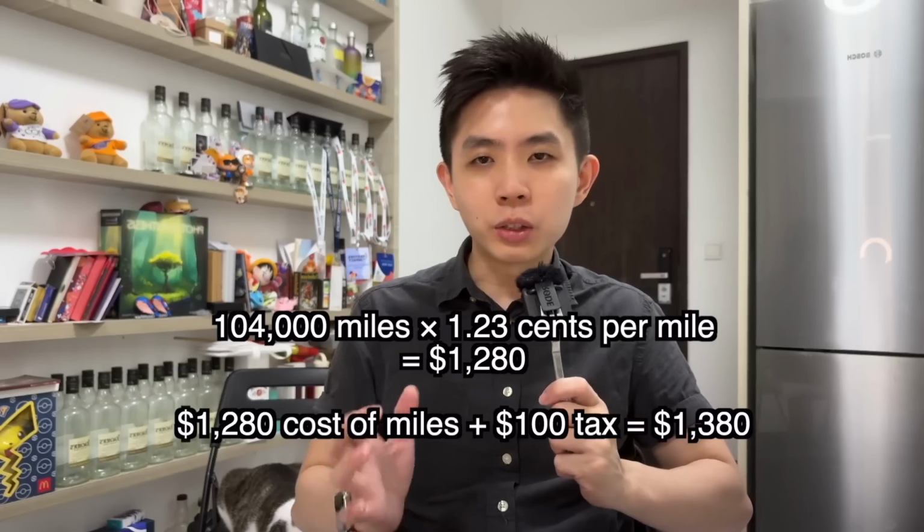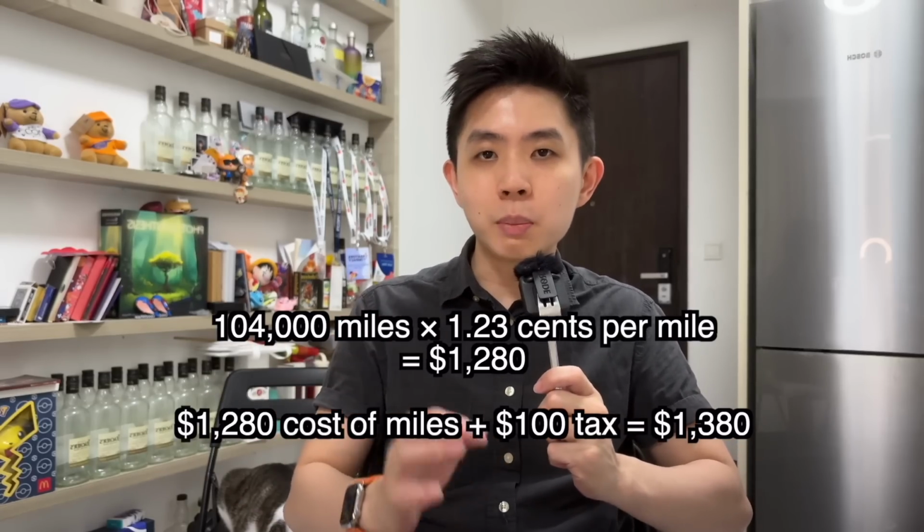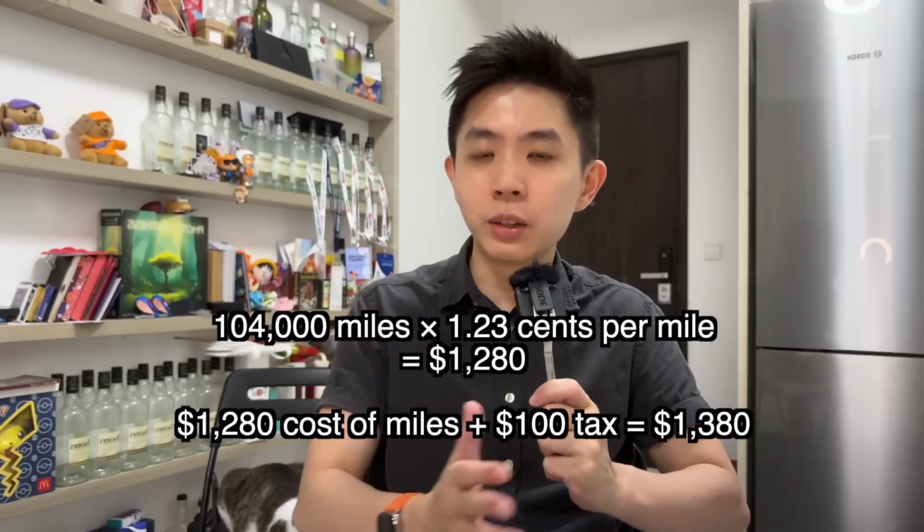Now, 1.23 cents is actually pretty good if you want business class flights. If you book a business class flight to Japan, it will cost 104,000 KrisFlyer miles plus about $100 of tax. So buying each mile at 1.23 cents means you are paying about $1,380 for this flight.